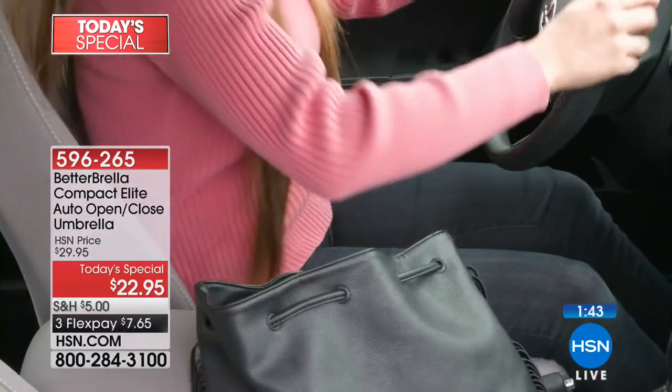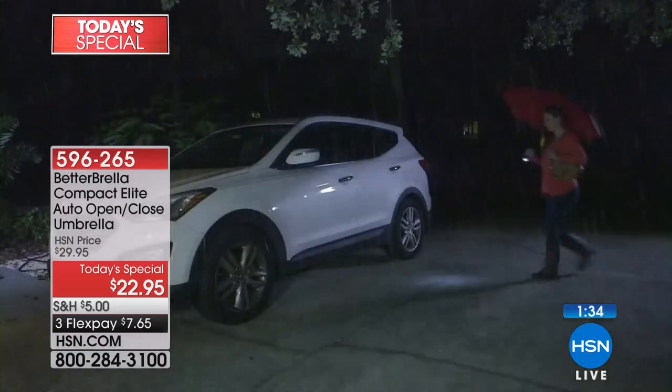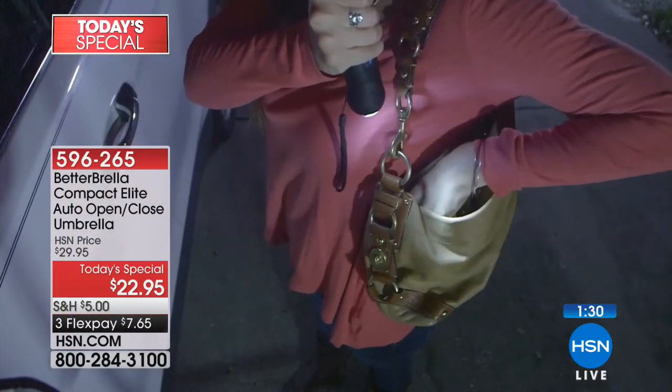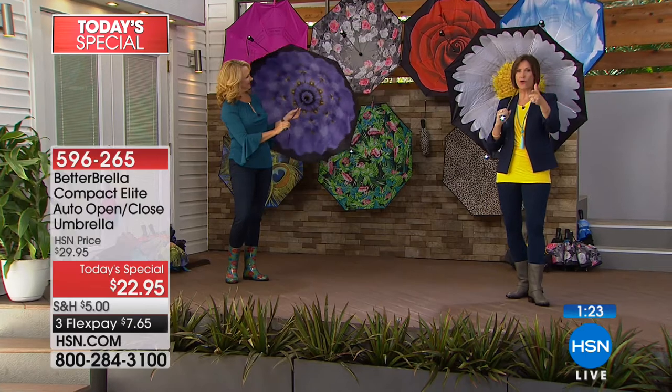And Alice, we don't want to keep throwing good money away, do we? No, we don't. Especially not when I can have smart and stylish for $22.95. You think about how much money we have wasted on so many badly designed umbrellas. And now you're going to get one that's wind resistant up to 38 miles an hour and better technology. Let's go out to the phones.